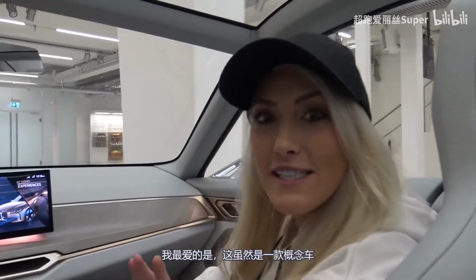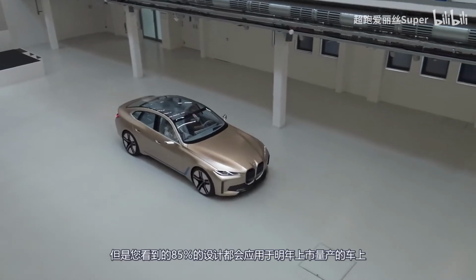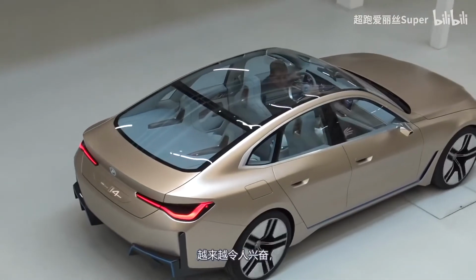What I love is, yes, this is a concept, but 85% of what you see will actually be in the real car on the market next year. That's pretty cool. Now we're reversing. It's getting more and more exciting.